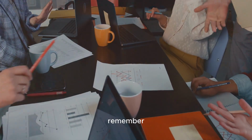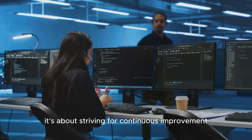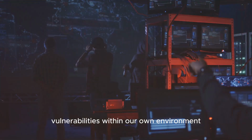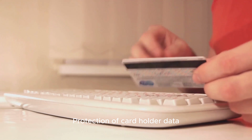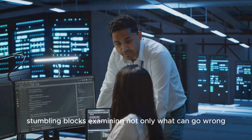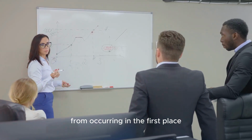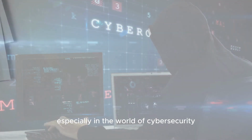Remember, PCI DSS compliance is not about achieving perfection. It's about striving for continuous improvement. By understanding these common pitfalls, we can be more proactive in identifying and addressing vulnerabilities within our own environment, strengthening our security posture, and ensuring the ongoing protection of cardholder data. So let's dive in and explore some of these potential stumbling blocks, examining not only what can go wrong, but also, more importantly, how to prevent these issues from occurring in the first place. Remember, an ounce of prevention is worth a pound of cure, especially in the world of cybersecurity.